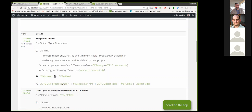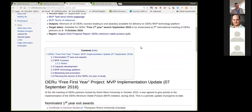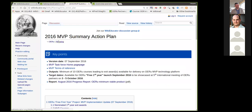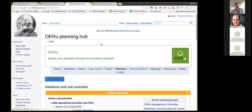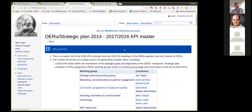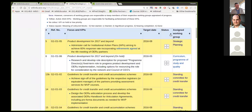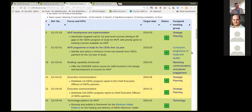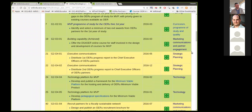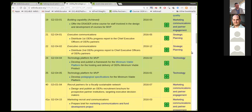We have a full record within the wiki, which is quite interesting. If I go to the planning page of the wiki, we have a master list of all the 2016 KPIs. And this came out of the planning from the last meeting, and we can sort by what has been achieved. Obviously, with the time frames here, we won't be able to go into all the detail of all the KPIs in terms of what we've achieved.